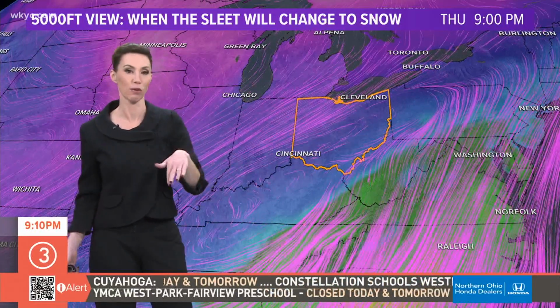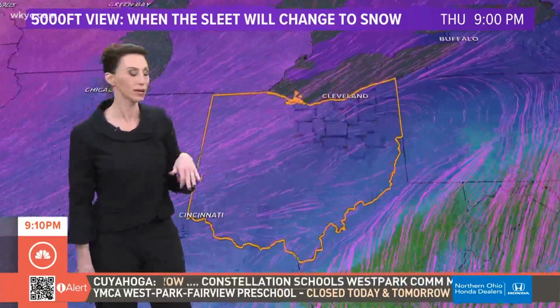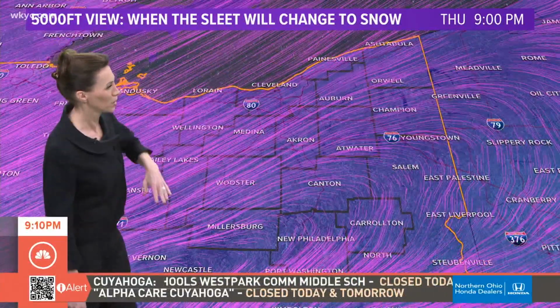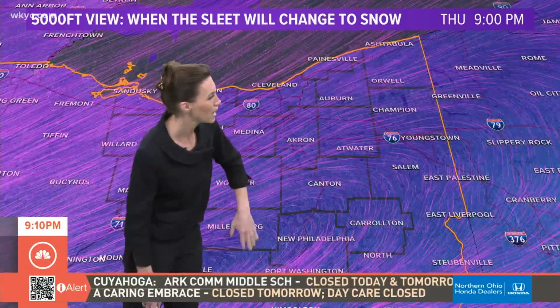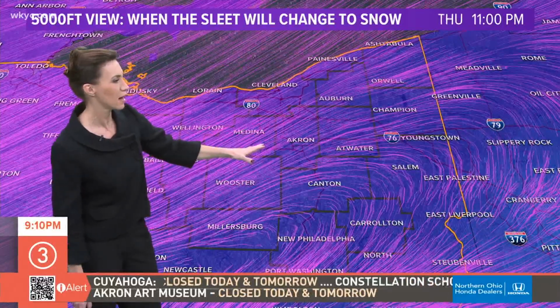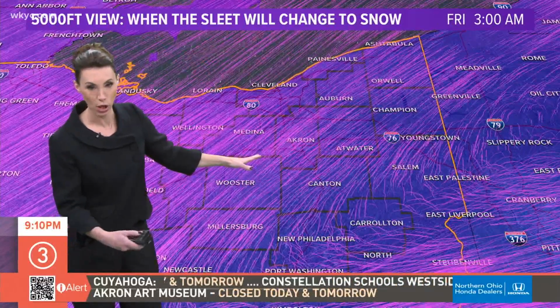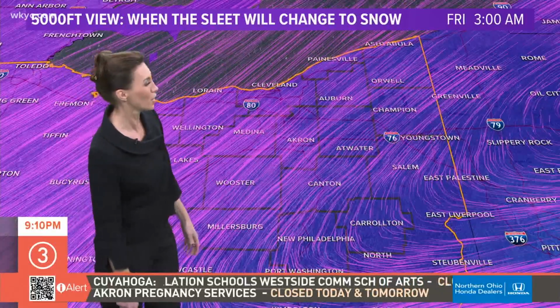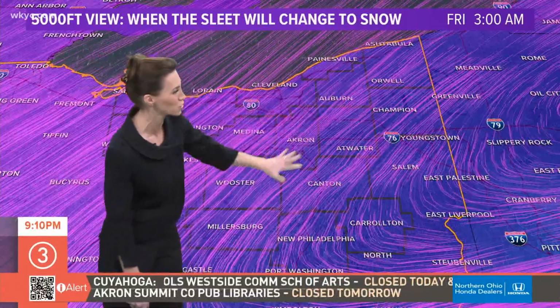But the problem is now we're going to put the snow down. And I'll zoom in a little bit. I think this is pretty slick how this works. Let me put it in motion here and we'll take you through time, and you can see how that wind begins to kind of turn around as the low, the 5,000-foot low, the second wave, starts to change. So there's your northeast wind.